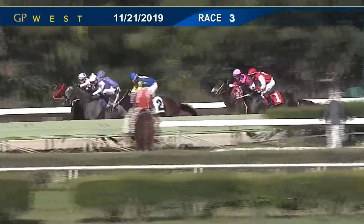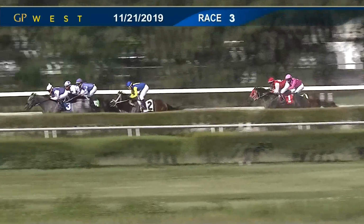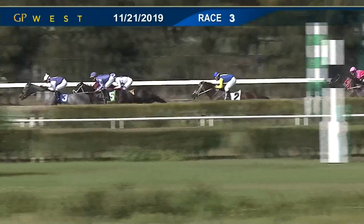Little Be Quick came away a couple steps slow. Only in August toward the inside. Abuela's Love, the gray, going up to the front. Right to the outside is Learn Story, and She's One Mad Mama, part of that early mix as well. It is going to be Abuela's Love to lead them as they go past the 5/8 marker.